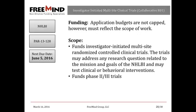Another good example is from the NHLBI, the National Institute of Heart, Lung, and Blood, actually the National Heart, Lung, and Blood Institute, excuse me. And this, again, no budget cap, must reflect the scope of work. And this basically is very similar to the NIAID equivalent that I mentioned earlier, but it has to meet the goals of the mission of the NHLBI, which are different because they're interested in heart, lungs, and blood. But within that pretty wide area of research, there are no specifications. So if you're in that area, this is a good mechanism for you.